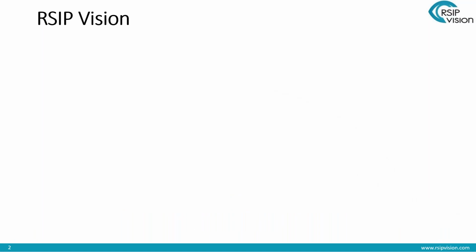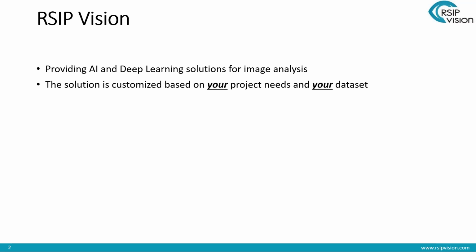A few words about RSIP Vision for those of you who don't know us. We are providing AI and deep learning solutions for image analysis only, I must say. We don't do NLP or genomics or anything like that. The solution is customized based on your project needs and your data set. We've spoken about it a lot in previous events. I'll say it again, this industry is very far from standardization. So the chances you'll find an off-the-shelf product that fits your exact needs are pretty slim.